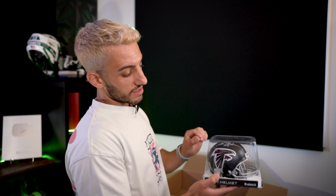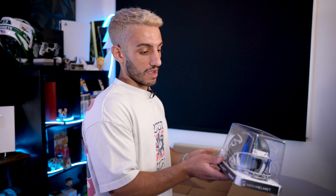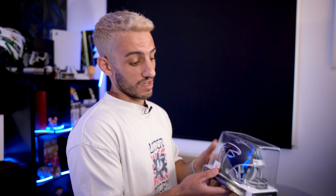And then last but not least for the mini helmets, we have an Atlanta Falcons Deion Sanders signed helmet. Obviously Deion's Coach Prime now with the Colorado Buffaloes, but definitely still a Falcons legend. And when I saw this one on Pristine, I had to pick it up.